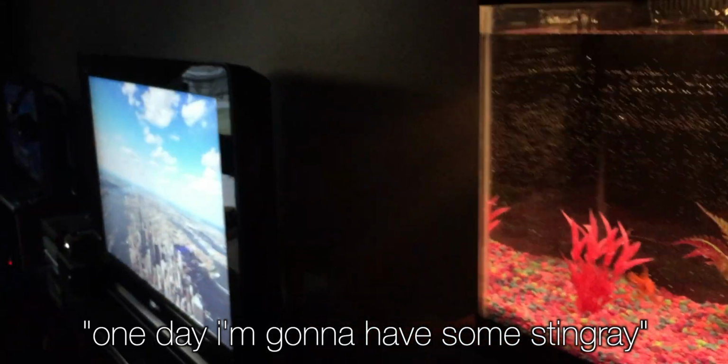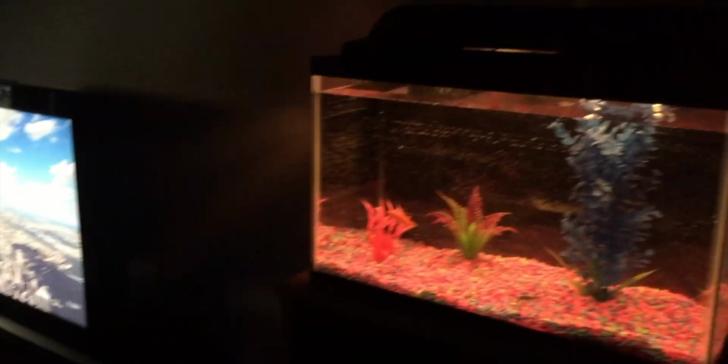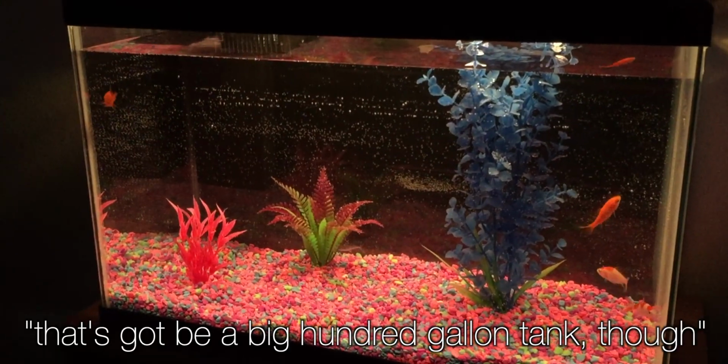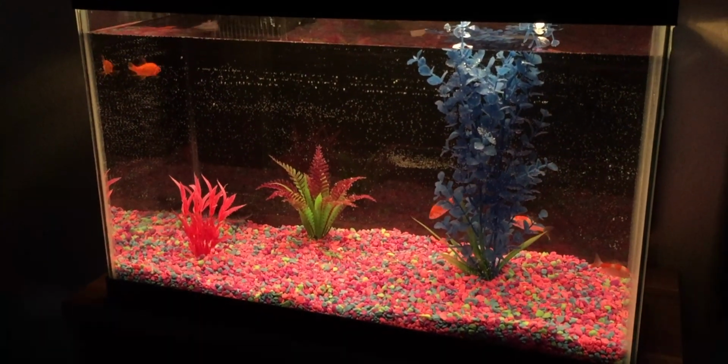One day I'm gonna have some stingray. That's gonna be a big 100-gallon tank though.